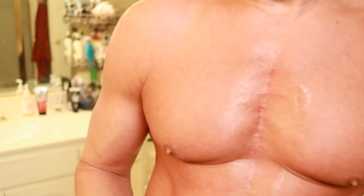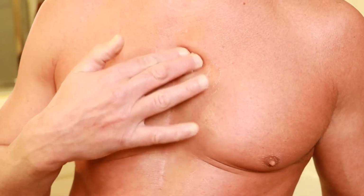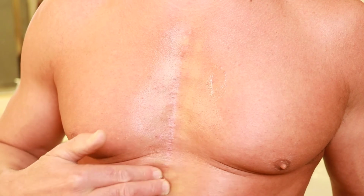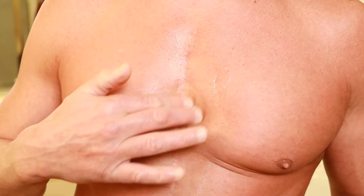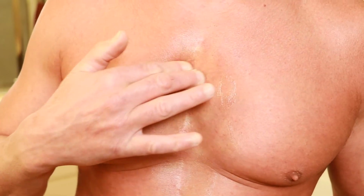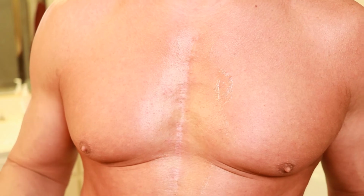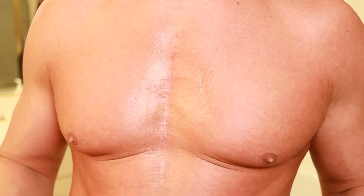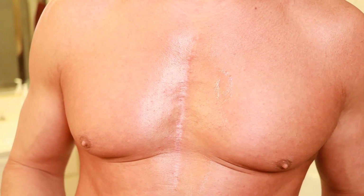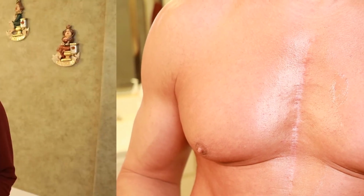But that's all there is to this. Not very hard to do. Is definitely well worth the time, the 10 minutes it takes to do it. Try to do it twice a day. And again, use pressure. That will begin to break up the scar tissue and really make this heal very, very nicely compared to what it could be if you didn't do this, okay? So that's really all there is to this process.